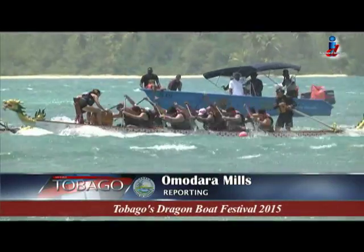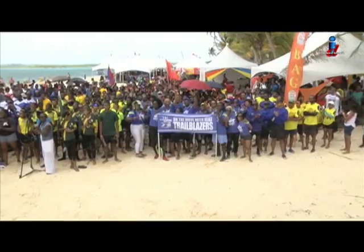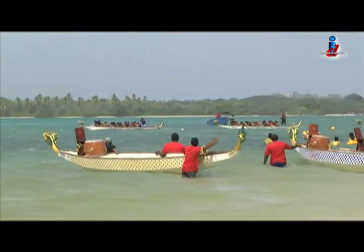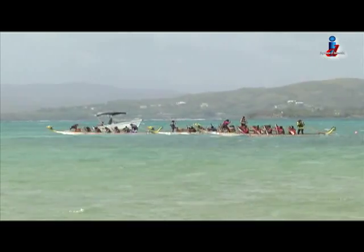That's just a bit of the action that took place over 2 days at the Pigeon Point Heritage Park for the 5th annual Dragon Boat competition. The races had over 25 teams from both Tobago and Trinidad competing for prizes in classes such as Junior Female, Senior Open and Senior Mixed.